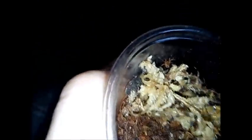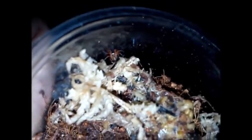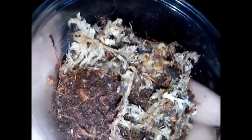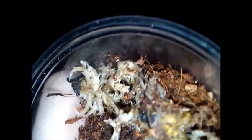Okay then guys, well here's a look at the widow. I believe it is a false widow, but there's different people saying different things. I'm going this little tub, you can see it is tiny. And you can actually see the dots on it.